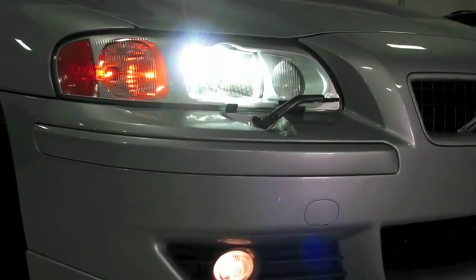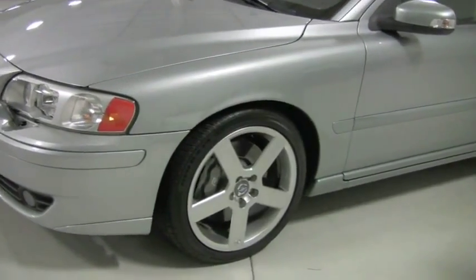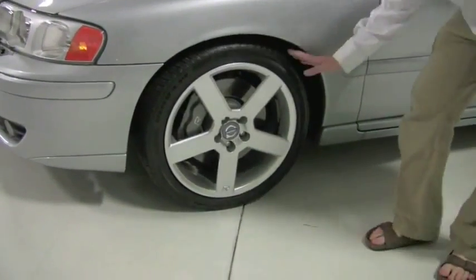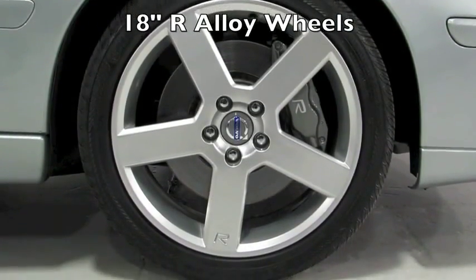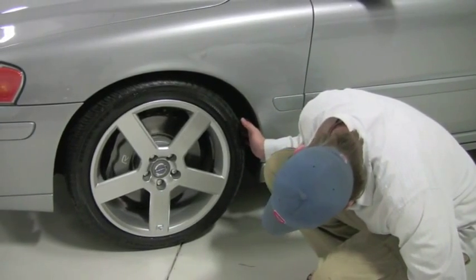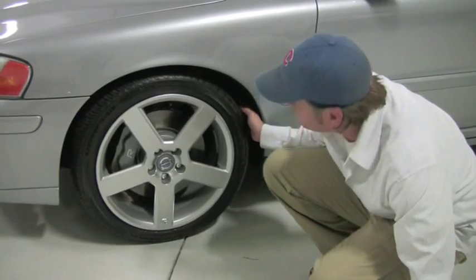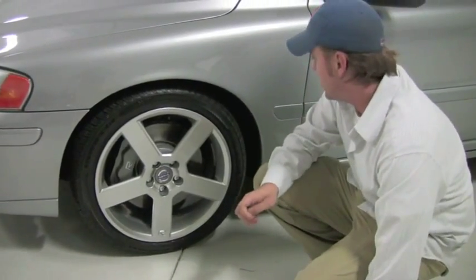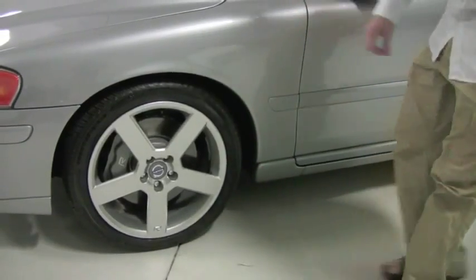The R does have a distinct body. It doesn't have any chrome and keeps a lot of the monochromatic tone. It's distinct to the S60R. Down here you do find the 18-inch wheel. It's a 235/40 ZR18. Now these particular ones that are on here, I wanted to make a comment, Continental ExtremeContact. These are an all-season performance Z-rated tire, but these are pretty spectacular tires.